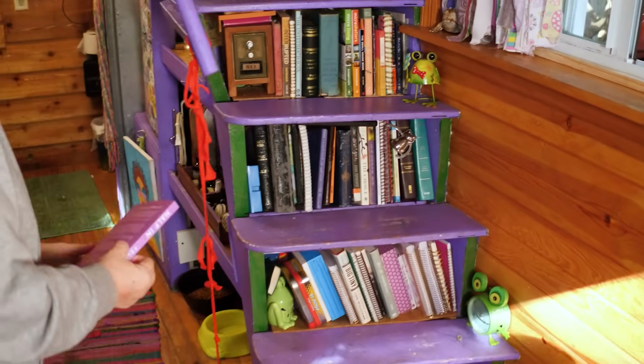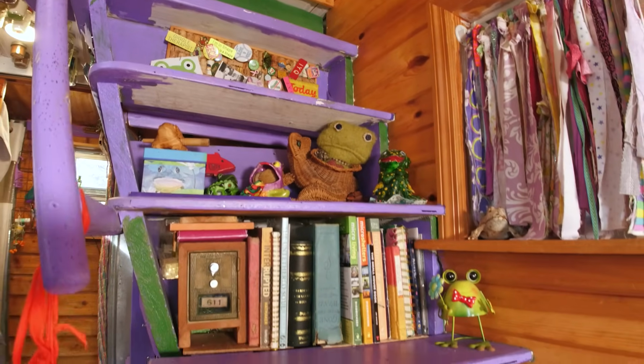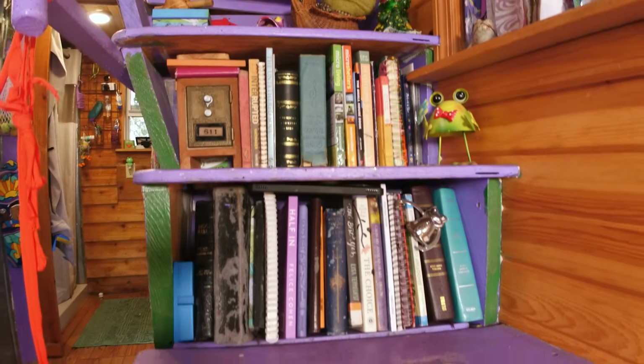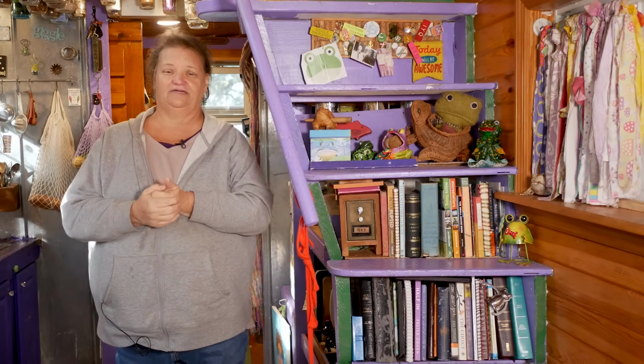So I wanted stairs that had like the drawers that pulled out, but I couldn't figure out drawers. So I just made shelves for all my books and frogs. As you know, the name of my house is Frog, which means fully rely on God, if you didn't know.